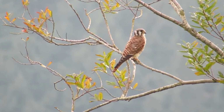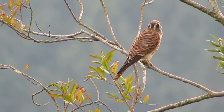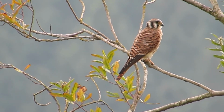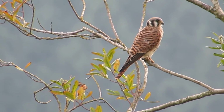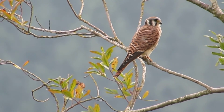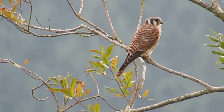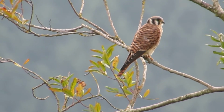And here's our Kestrel. Look at that, just kind of posing and enjoying the weather. You can see all the good markings on the side of her head there and her brown feathers on her back. I don't see the Merlin in the tree. They were hunting together, so.